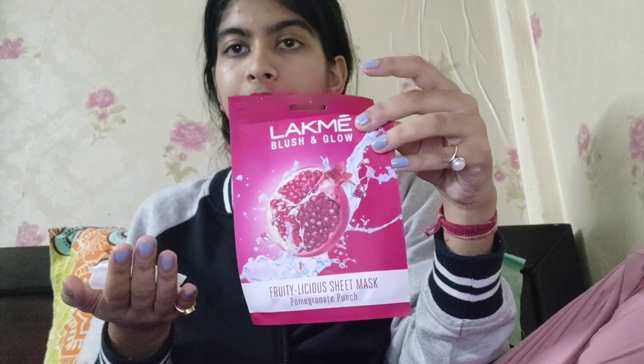So people, this is day 3 of me wearing masks, of the 7 day mask challenge. It is 1:35 again in the night. I'm not so sure why it is every time at night, because we have a party, and then I suddenly realize I have to do this challenge as well, and this mask is here in my hand. Today I'm using the Lakme pomegranate blush and glow.